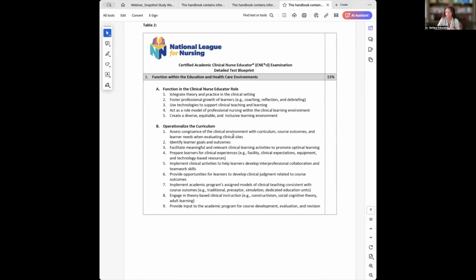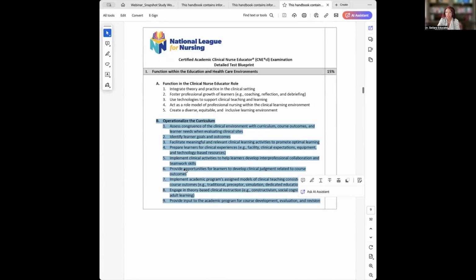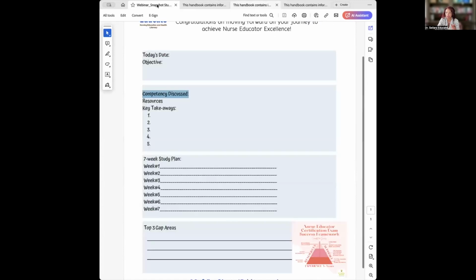15% of the questions are aligned with competency 1, functioning with the education and healthcare environments. And look what happens under competency 1. You have a B that says operationalize the curriculum. This is where we're able to fully engage and align didactic content with the clinical experiences that our students are going to have. So there are 9 behaviors that are associated with operationalizing the curriculum for the C&E clinical. All right, so this is where you are going to print out the handbook that is relevant for you so that you can make sure you close your knowledge gaps, okay?